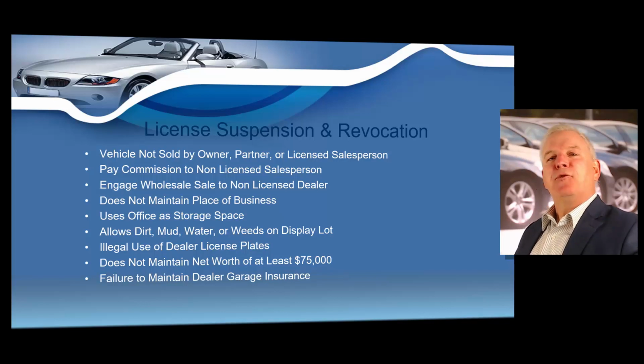Here's another one. Display area not clear of grass and weeds. We've got to keep our display areas clear of grass and weeds. Office was not accessible. No posted hours. No working phone. No licensed salesperson. That happened in Youngstown. Not physically separated from another business. No working telephone. Unattended during business hours. Office was not at least 180 square feet, and that happened in Columbus.